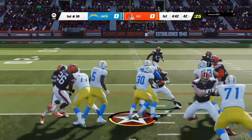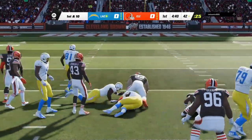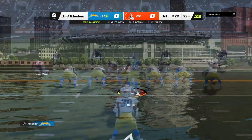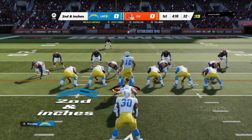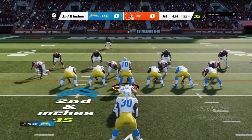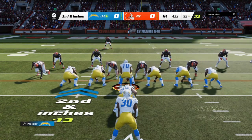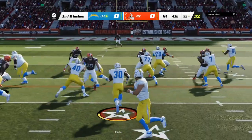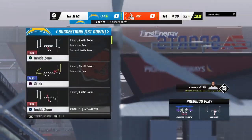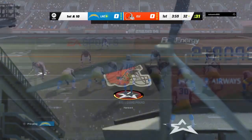Running on first down, Eckler. A nice opening right away as he'll maneuver his way up to the 32-yard line. In need of only about the length of the football here on second down. It's Eckler again, and he gets it down to the 32. Only a gain of a yard, but that's all they needed.